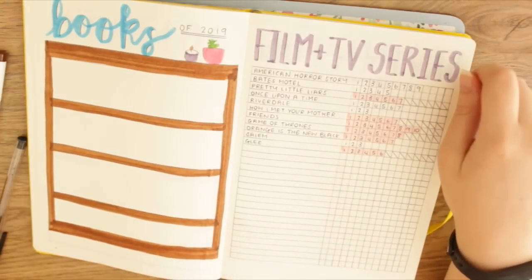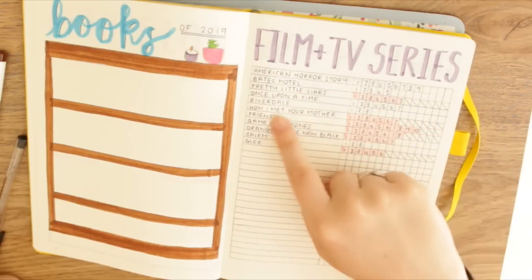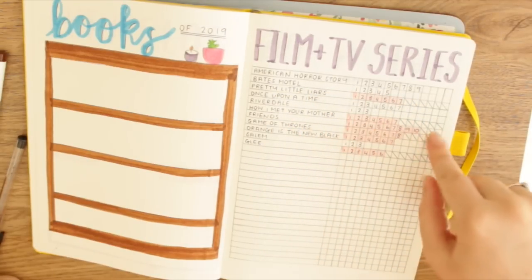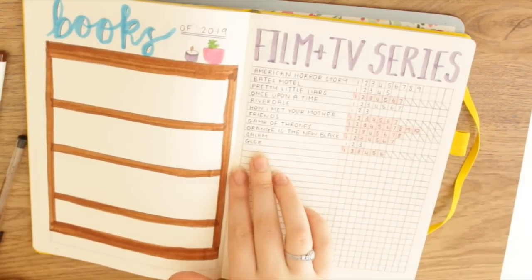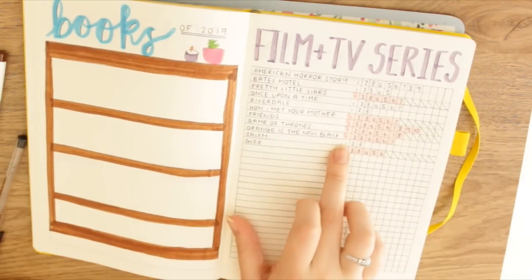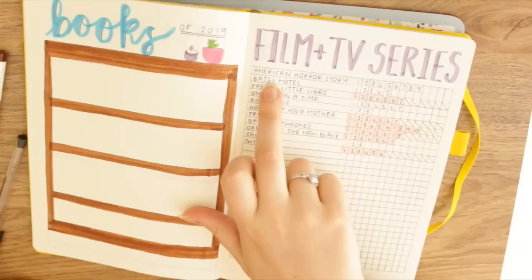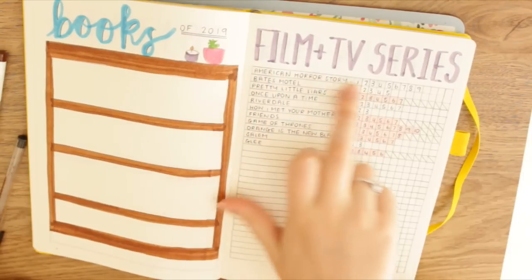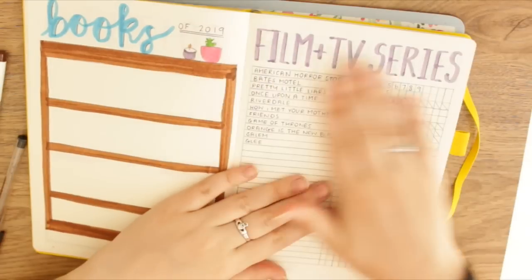So I've got in here Pretty Little Liars, I've watched the whole thing, How I Met Your Mother, I've watched all that, Friends, I've watched all of that, Game of Thrones, I've watched all of that, same for Orange Is the New Black and Glee. And then some of them like Salem, I've watched season one, Once Upon a Time I'm actually up to season six, Bates Motel I'm up to season three, and American Horror Story it's only season nine that I haven't watched so far, so I need to go in and cross them off.